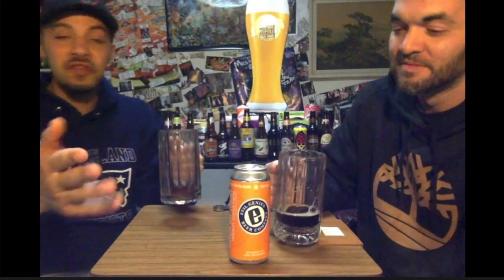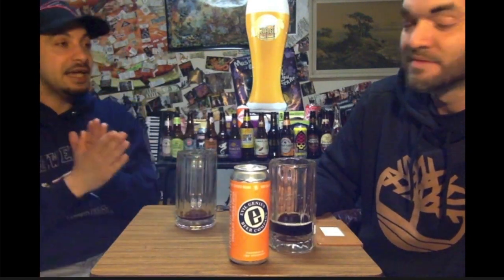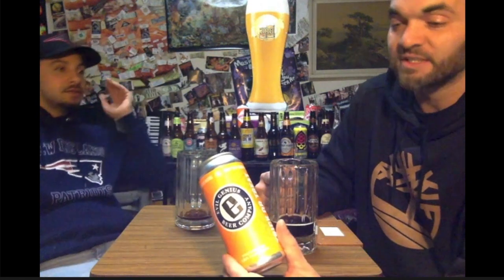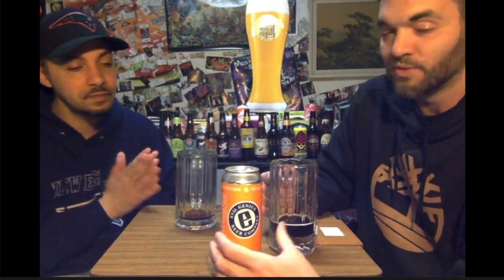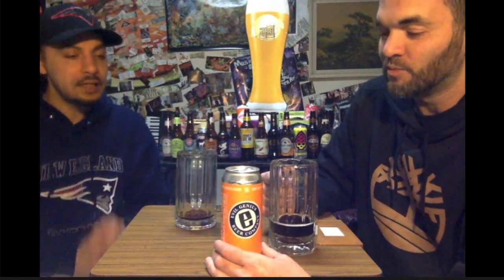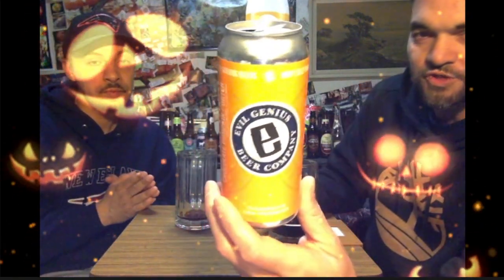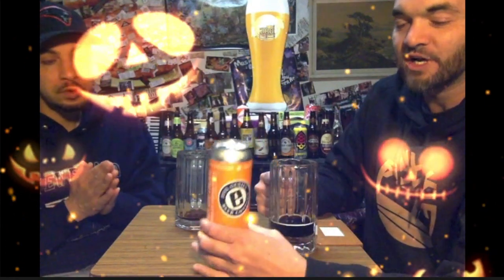Such an amazing beer. Thank you, everybody, for tuning in. Evil Genius, Trick or Treat, good beer, great beer here. Try it out. You know, chocolate pumpkin lovers, porter. I was expecting a deeper taste as well, as a porter. But, you know, it's worth a try. Every beer is worth a try. We're here to try every beer.